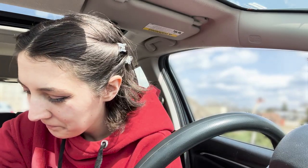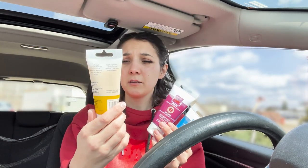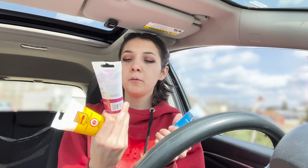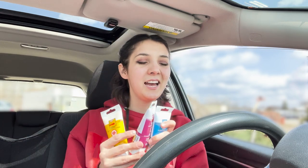Okay, so in classic me trying to get the supplies I need fashion and them being out of stock of what I need or they don't have it. I got, what color is this? Cadmium yellow, medium hue, permanent magenta, and cerulean blue. They did not have titanium white or ultramarine blue. I'm still gonna have to get those, but at least it's less stuff that I have to drag up and down between the two studios.